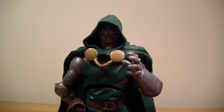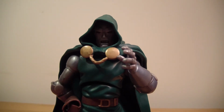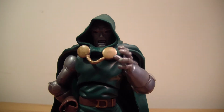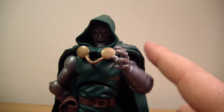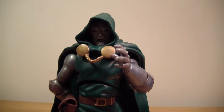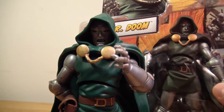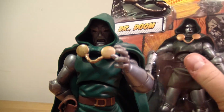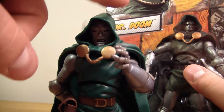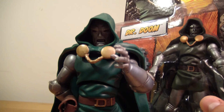And number 10 is Dr. Doom from the Hasbro wave, or line. There's actually another version of him. This was the earlier version that came out. There was the repaint that came out, which is actually much better, and I would suggest picking up this repaint because the paint apps are much better than this guy right here. But yeah, definitely looks really great.